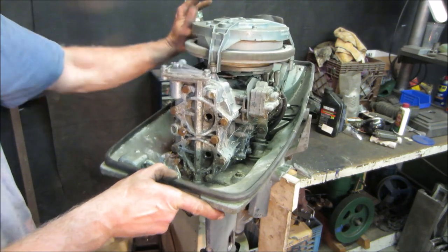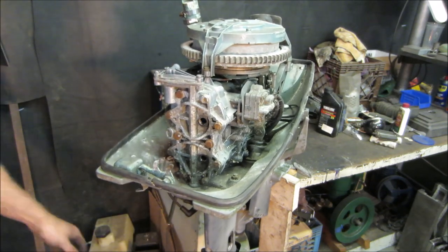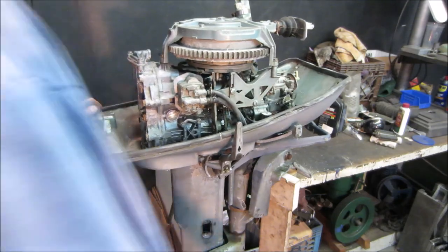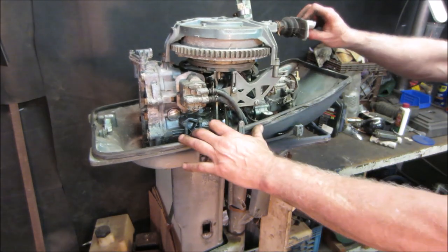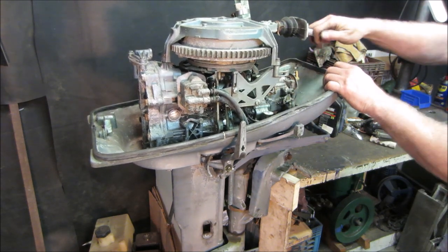You want to try that pull start? I think next is see if we got spark. I don't know if this is an electronic ignition or is it old enough to even have points. Let's go give her. I get the feeling this handle's going to rip right off.